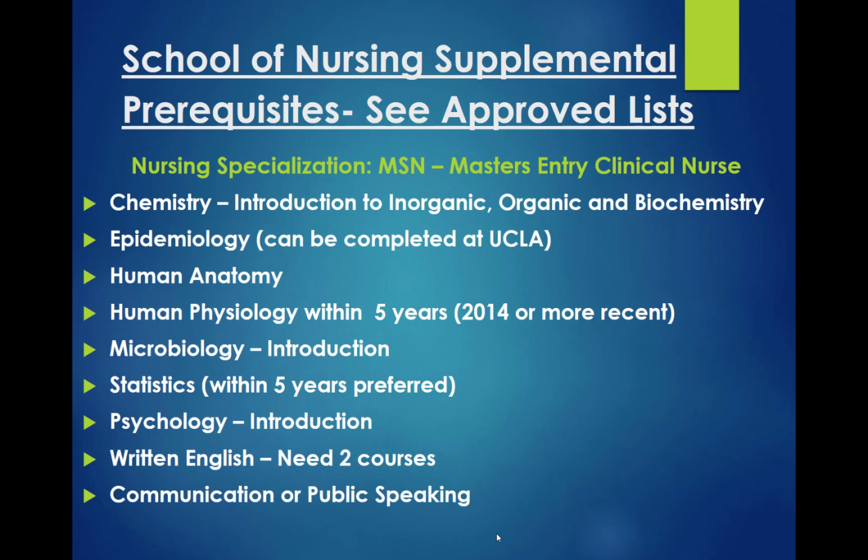And then last is a verbal communication, which is public speaking. Okay, so we'd also have to complete that as well. So again, I'm not sure if I mentioned it. All these prerequisites, except epidemiology, have to be completed by the end of this fall semester or quarter, depending on where you're going.